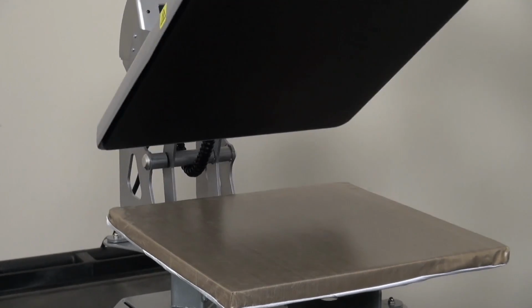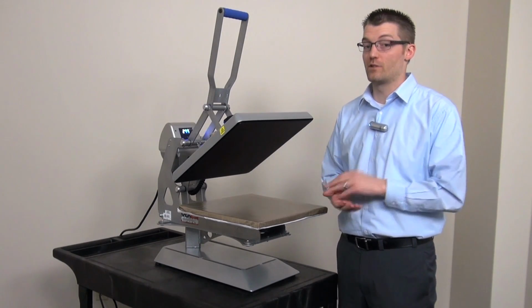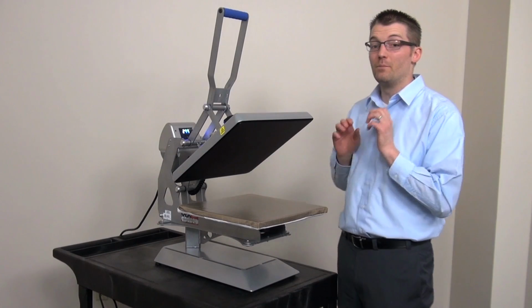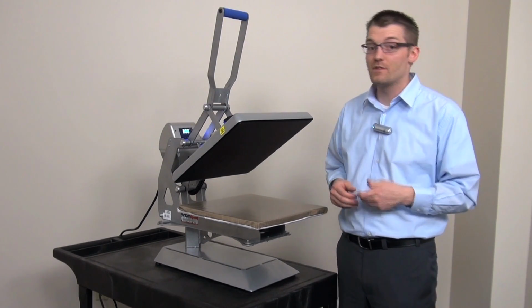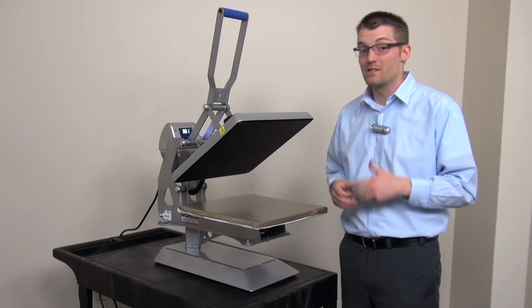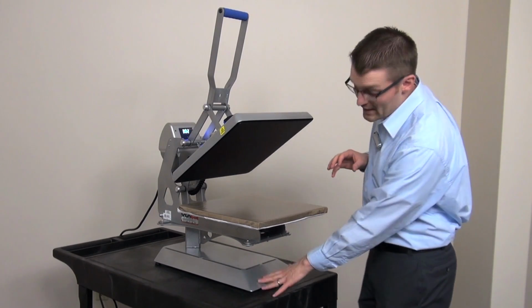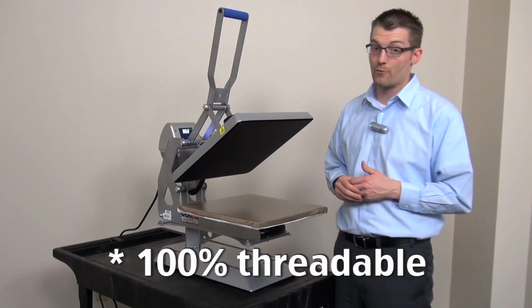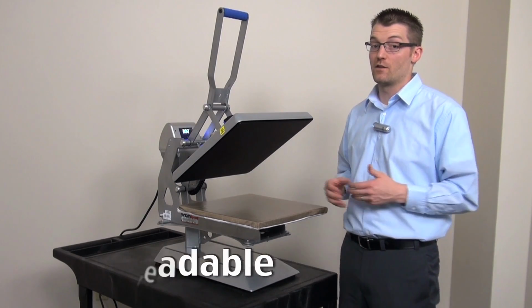But what good is accurate time, temperature, and pressure if you can't adequately load your item so it receives the pressure accurately? In heat printing, you must get your print area completely flat and avoid all obstructions, such as thick seams, zippers, buckles, buttons, etc. Now, when coupled with a heat press caddy or a heat press counter caddy, the Hotronix autoclam is 100% threadable, which allows for hanging the excess below or off the side of the press.